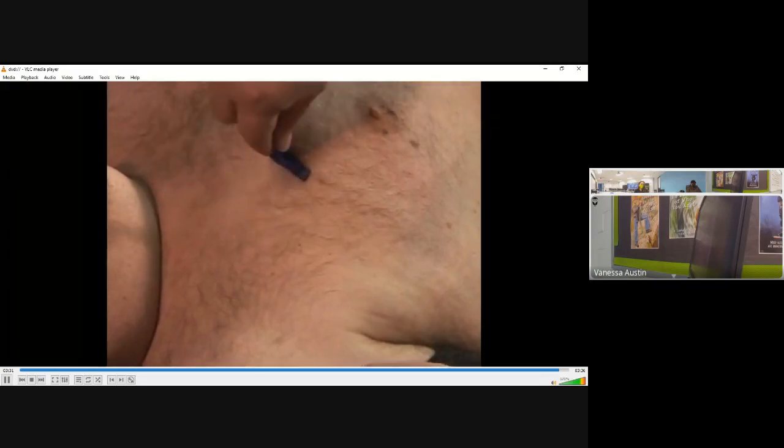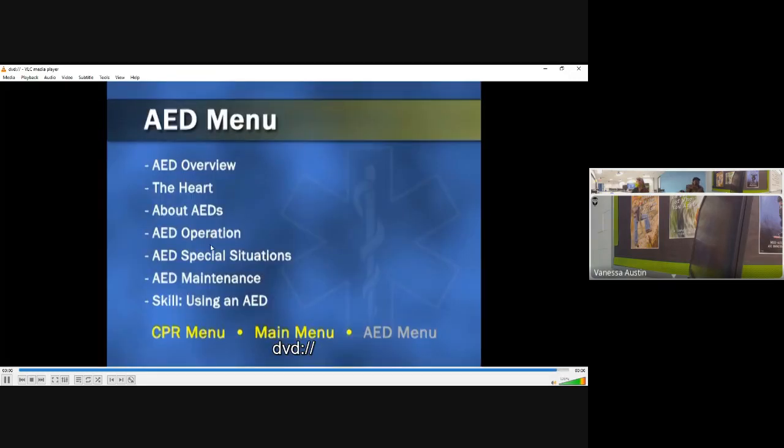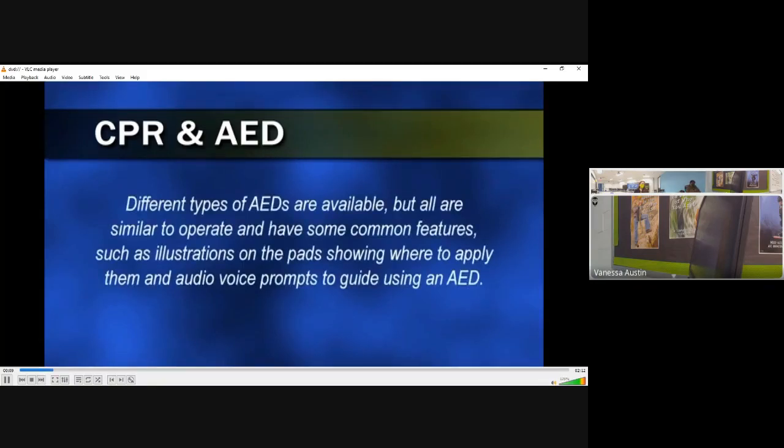Skill using an AED. Different types of AEDs are available, but all are similar to operate and have some common features, such as illustrations on the pads showing where to apply them and audio voice prompts to guide using an AED.